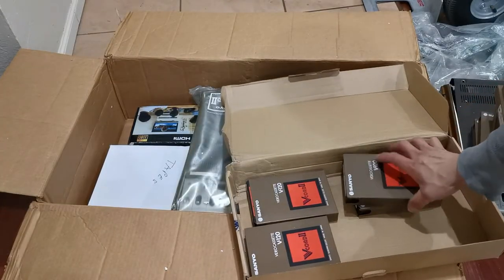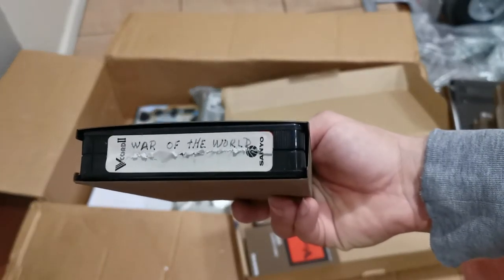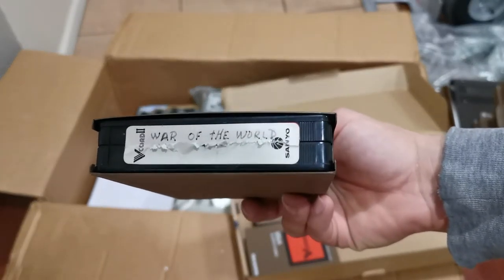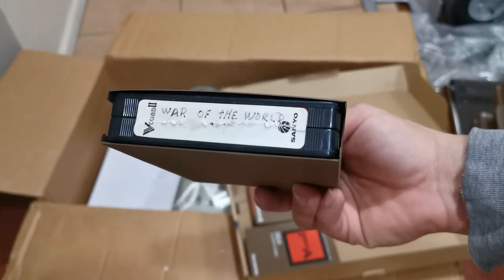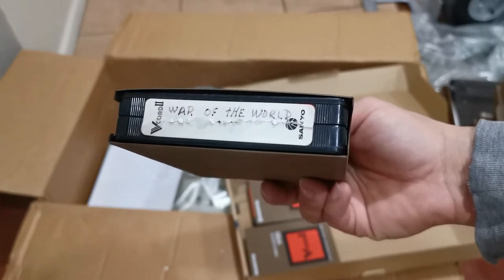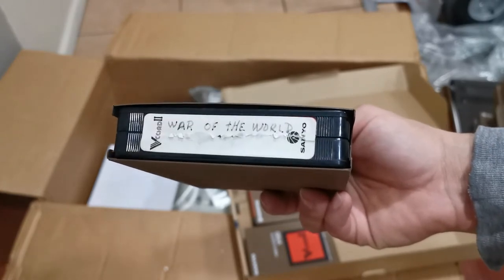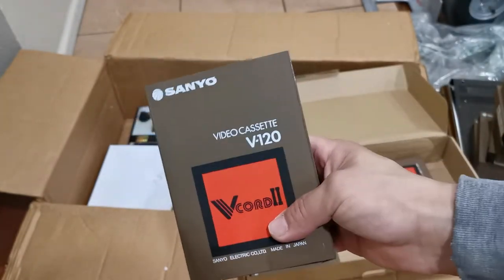All right, let's see what else we have here. We have War of the Worlds. Okay, yeah, wonderful film. Actually, this film was remade not a long time ago. I believe it was probably around 2006, somewhere in there. So this is War of the Worlds. This must be the black and white, the original film.